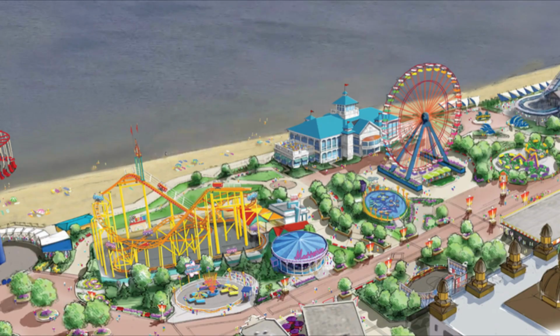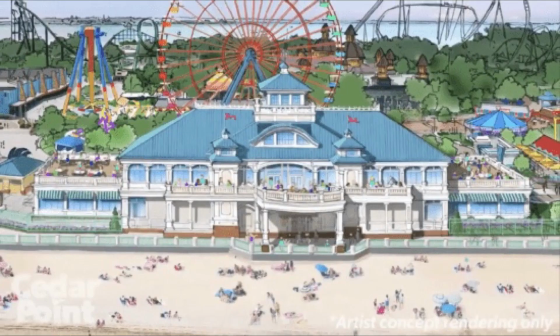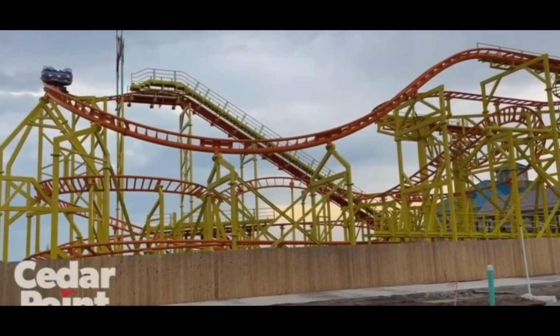So, opening this year is the Cedar Point Boardwalk. They have tons of new exciting things over there. New rides like the Atomic Scrambler and Matterhorn have been put over there, with the Wild Mouse and the Grand Pavilion that's going to offer some great things. But first, we're going to talk about this Wild Mouse here.